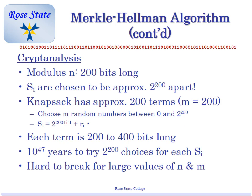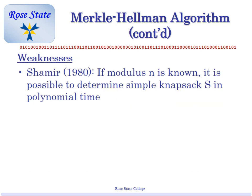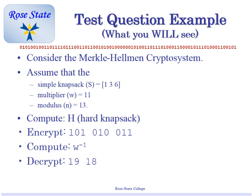Okay? Shamir in 1980 found a weakness in it. It says it's possible to determine the simple knapsack in polynomial time. In other words, it might take forever, but you can determine it. And he proved you could. Okay? And here's what the test will look like. Exactly like this. Okay? That's the end of that one.